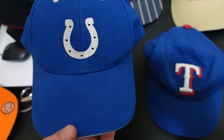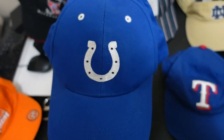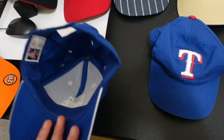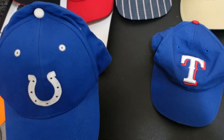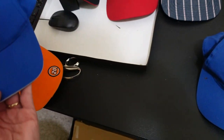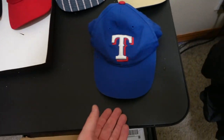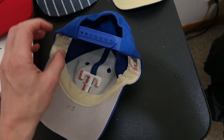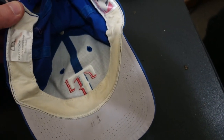Here's that Indianapolis Colts, that famous logo there, the horseshoe. And this is on the auto tag, a nice strap back. So a decent looking Colts hat. That's probably a $15 hat right there. Texas Rangers, this might be a kid's hat. It looks kind of small. Snap back. Yeah, that's got to be kids.